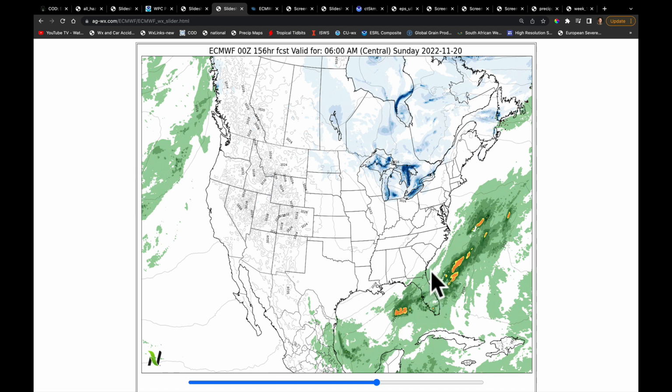We have a system that's going to try to move across parts of Florida, delivering some rain, but that's at the base of this really deep trough. The main action is just in the cold and in the lake effect snow here for the next 7+ days.